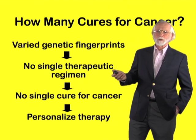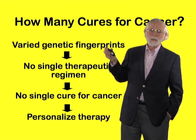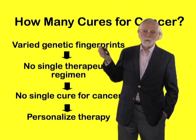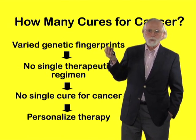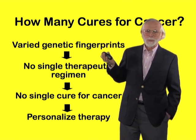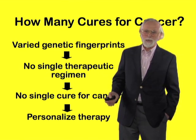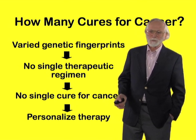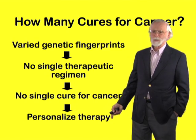How many cures do we need for cancer? Well, there's a public hope for a panacea, a one-hit, one-stop cure-all. It's not going to be, in all likelihood. I've told you that there are varied genetic fingerprints from one tumor to another. Hence, there will be no single therapeutic regimen that will deal with all cancers. There will be no single cure for cancer. We will have to, for maximum efficacy, personalize the therapy.